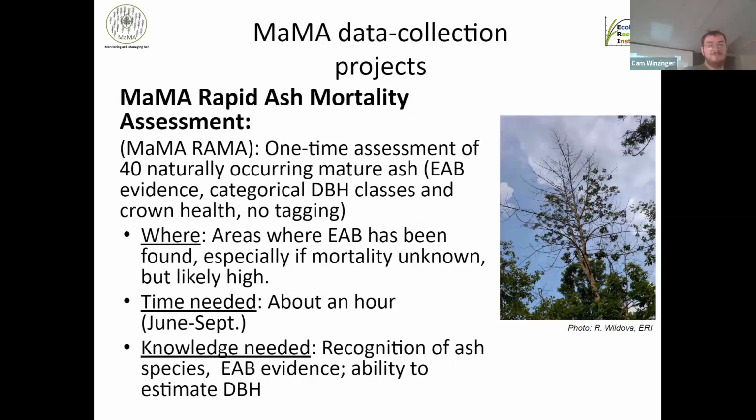So the next one, this is the MaMA. This one is probably the most common that people are going to do. You don't need to be doing this on your own land. You could literally be on a hike through the woods and do a MaMA while you're on your way. This is a one-time assessment.